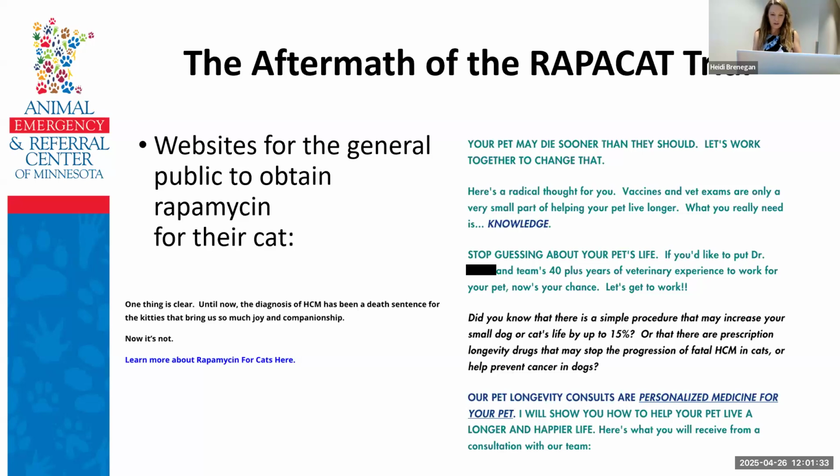And then they're just going on and on here about, I think, the anti-aging effects of rapamycin, because they're saying, did you know, there's a simple procedure that may increase your small dog or cat's life by up to 15%. What that's based on, I don't know.